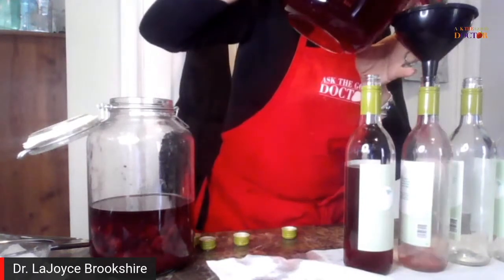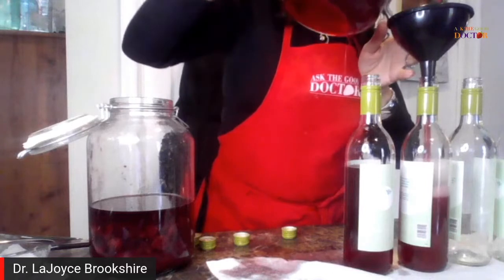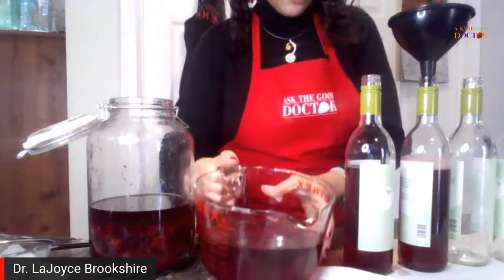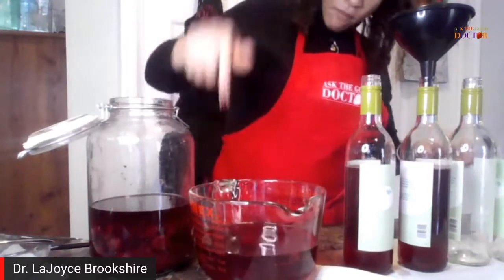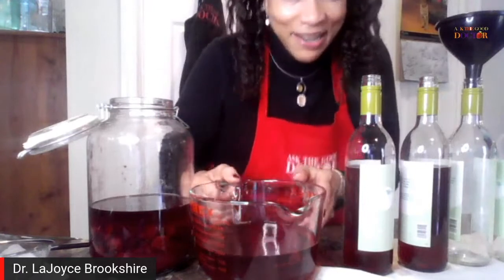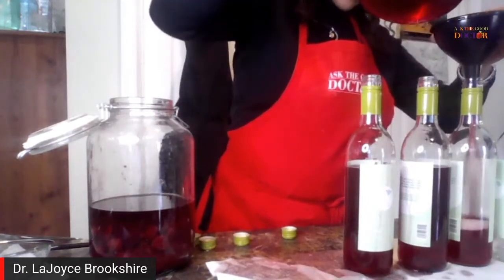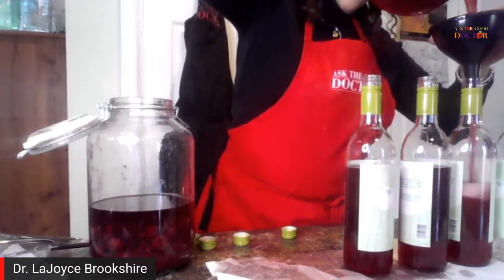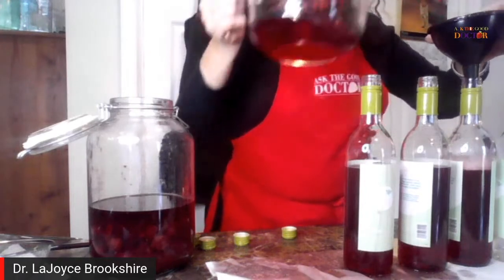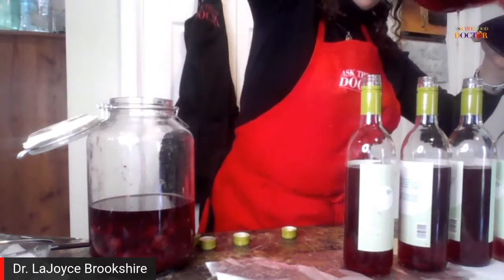Okay, here we go. Number two. I'm making a mess. That's all right. Here's one thing. It sure is sticky. That's for sure. Trying to fill them all up equally because we have more in the container here. And that's going to have like a little sediment in the bottom. Oh boy. I really need to be doing this over the sink, but I really wanted to show you all. Good thing this is just for me and my family.